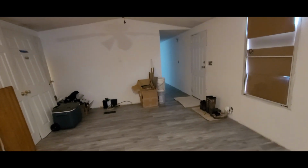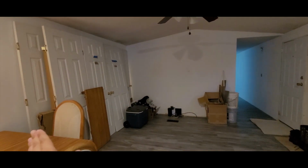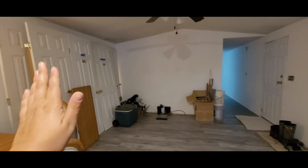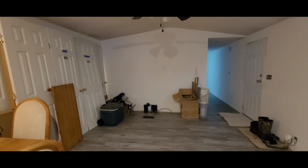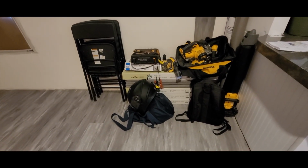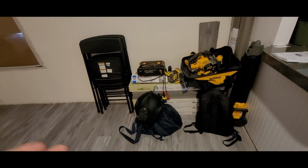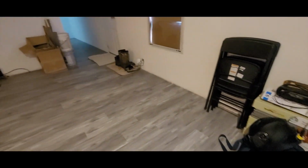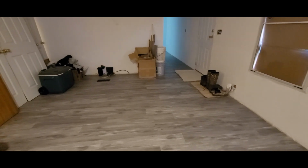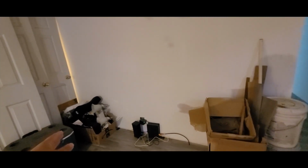All right. So, as you can tell, I haven't put up any of the doors yet. Honestly, at this point, we're just being lazy. And then this is the remaining floor that we have, and that's going to be for the bathroom. And then all of the other tools and stuff. This is a box of stuff I just need to find a place for. This is trash we need to take out.